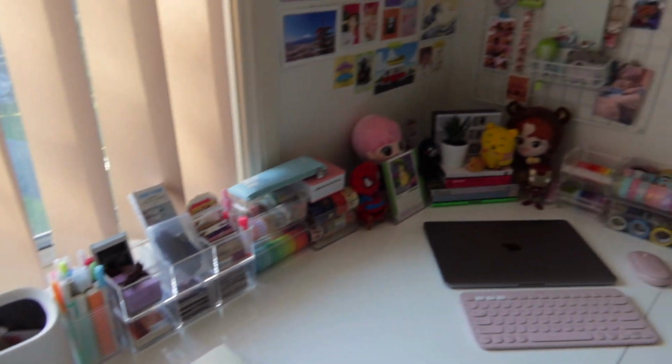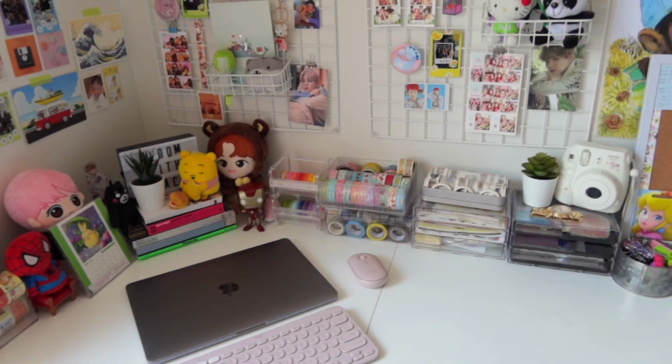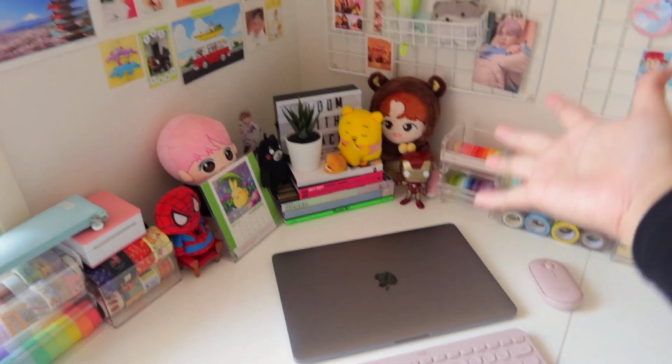So that is an overview of my desk area. It does look a bit crowded, but I feel like it looks more consistent and good compared to my last setup. I really like how this turned out. I hope you guys enjoyed it as well.